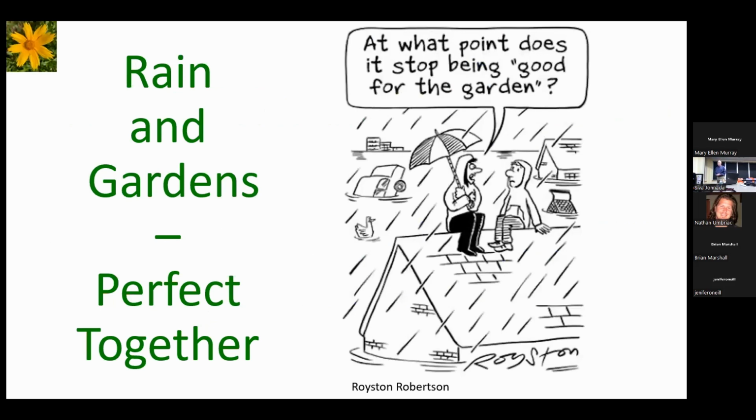Is everybody familiar with what a basic rain garden is? I think I'll go through a few slides so that we're on the same page before I get into the Birchwood details.